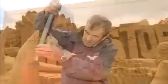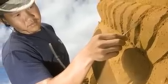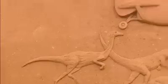The event was put together by around about 21 sculptors. A fair portion of those were international sculptors. They are the best sculptors in the world. As you can see, they've done a fantastic job.